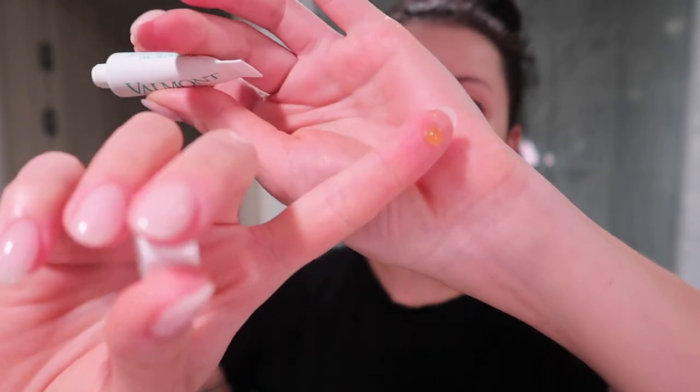I'm going to put Bio Kiss on my lips. I ran out of eye cream. I have this Vichy lifting eye balm from Valmont. I like Valmont products. It's really a gel. Can you see? There you go. So let's see. Placenta.